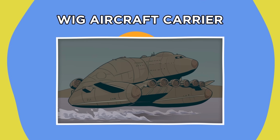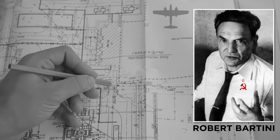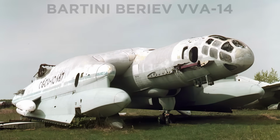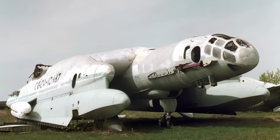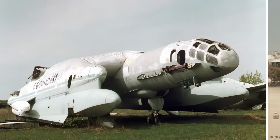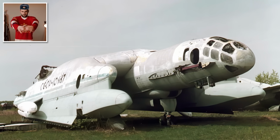WIG aircraft carrier. Robert Bartini was a Soviet aircraft designer and scientist who became notorious for some of the envelope-pushing designs his aircraft took on. In part 1 of this series, we covered the Bartini-Beriev VVA-14, a wing-in-ground effect vehicle, which looked suspiciously like the daddy of the Star Wars Millennium Falcon. As futuristic as this thing seemed, this was just Bartini getting started.